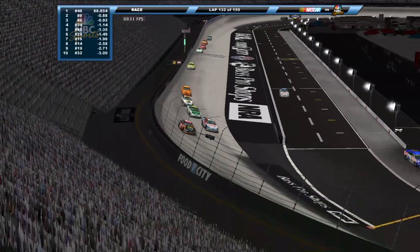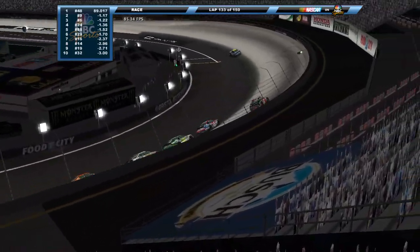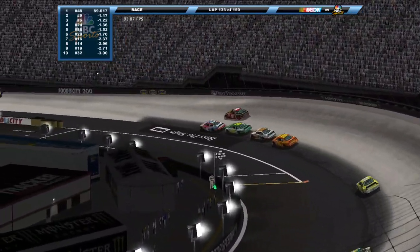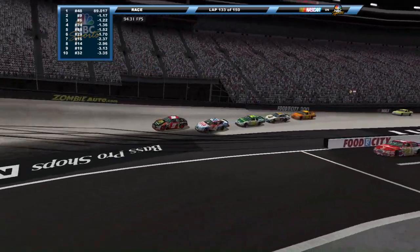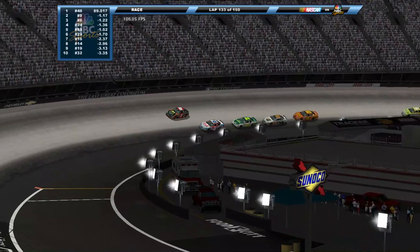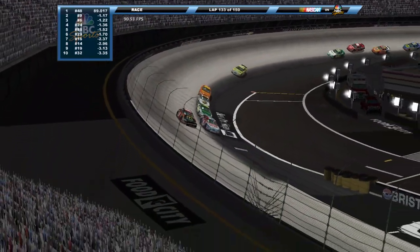Does not want to lose any points on Harvick, who's right behind him here. Wants as many points as he can to build as much of a cushion as he can. And he's going to fight back. He's going to almost clear Martin. Martin gets in, gets that nose in there.